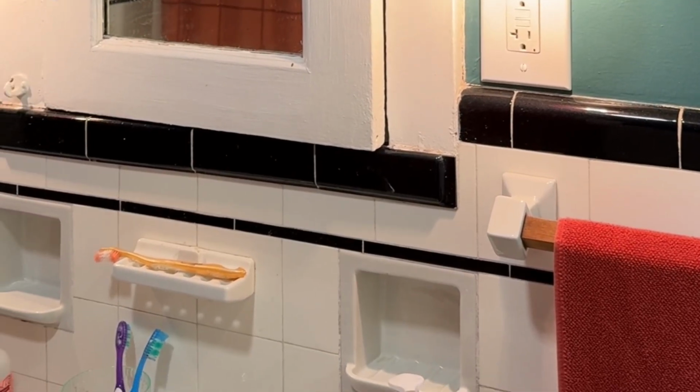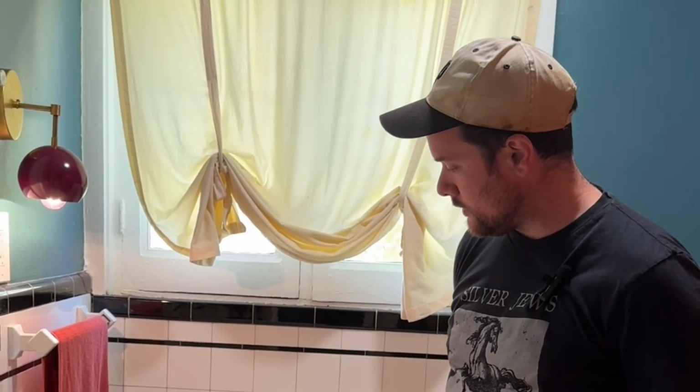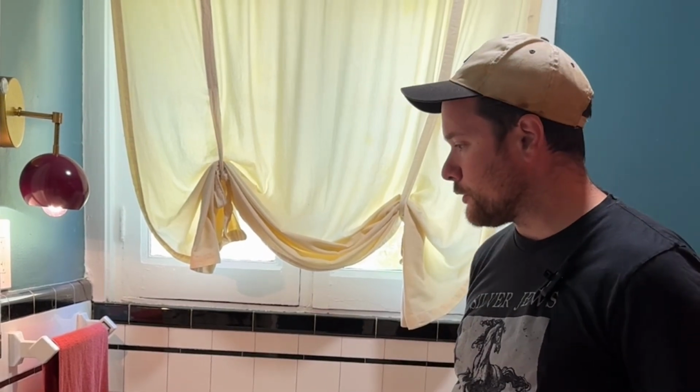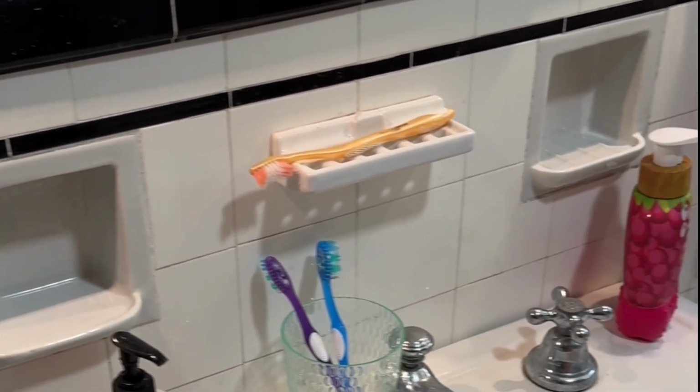This was another room where I looked into it at first, and it was terrifying to see the mess that was left and the work that still had to be done. But I'm glad it was all preserved. When you see this tile, it's tile on top of a layer of cement that is meshed into a steel lath. So it's very solid.